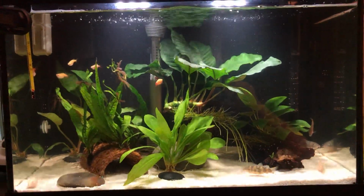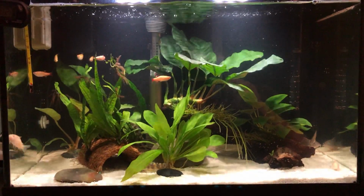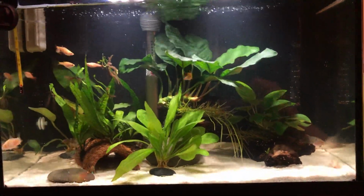But yeah, these are the tanks. Kind of talking too much, not really showing off the fish enough. But yeah, these are the tanks.